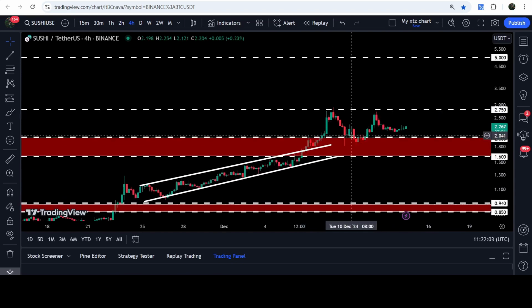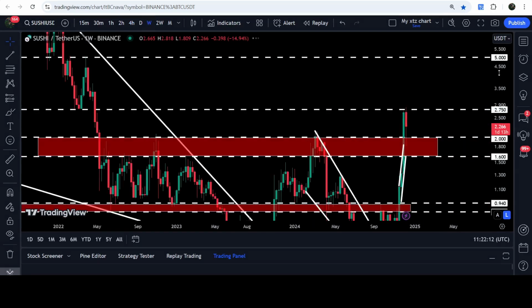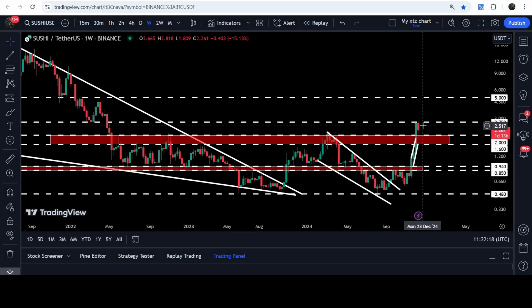You can see that price retested this resistance as support and geared up, and now it is again moving towards the resistance of $2.75. That is another quite long-term resistance. You can see that this $2.75 has been previously working as a very strong support here. Therefore, now again, we got rejected by this resistance.